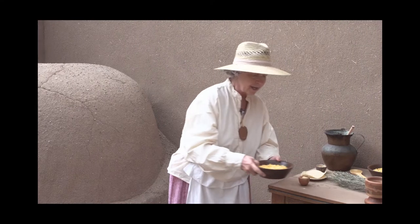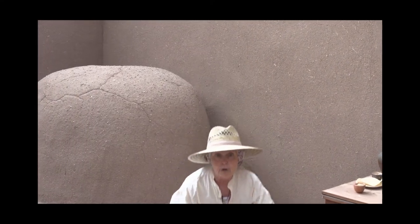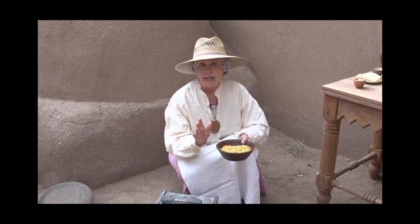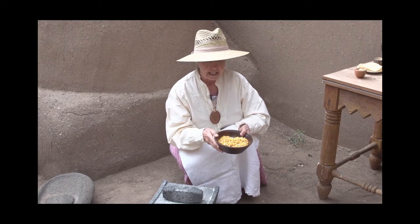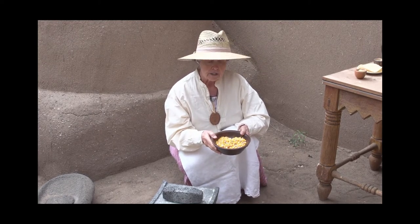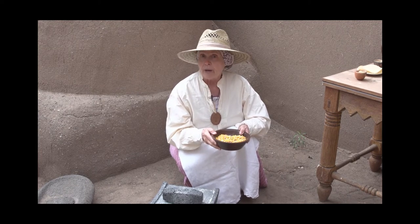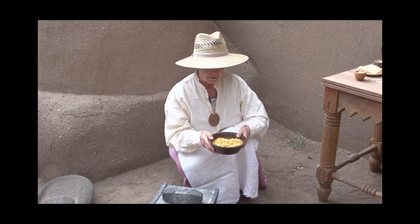I'm going to start with my corn right here. Now, corn is a crop that we grow in fields. It grows well in this area. The soil is good. We get enough sun. We get just enough rain. We harvest the ears in the fall and dry them, and they store well through the whole winter, so we always have corn to eat 12 months out of the year.